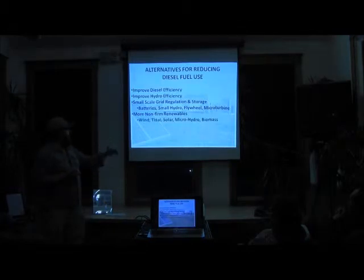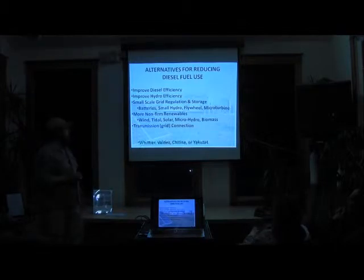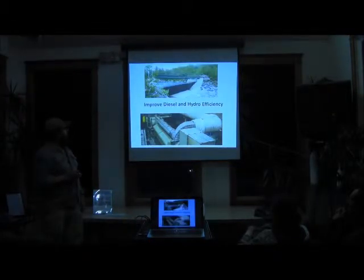Biomass, a little bit too. And then transmission, we've been looking at, well, can we just connect to a larger grid instead of putting more infrastructure on our system? Can we connect to Valdez or Whittier and pull power from another source where they can make it cheaper than us? And the last one would be hydro storage. All right, improving the efficiency of our plants.